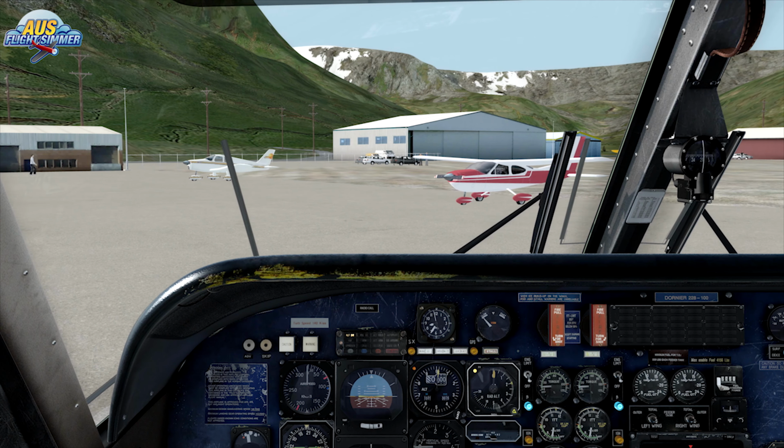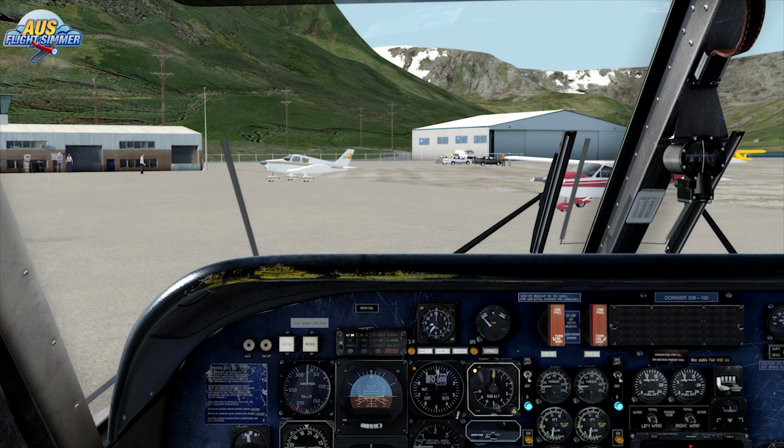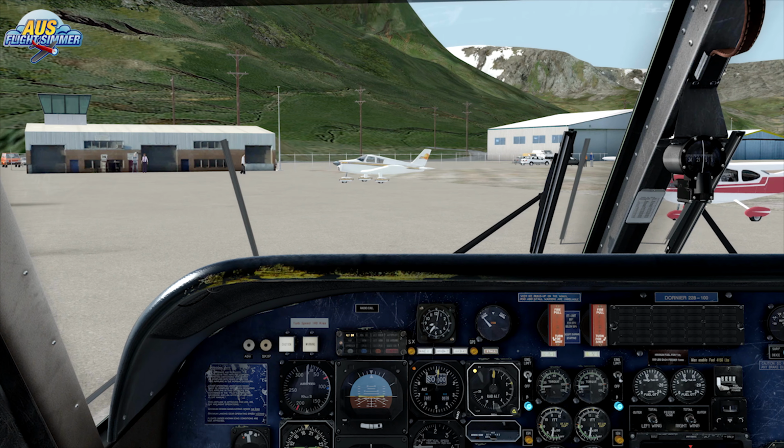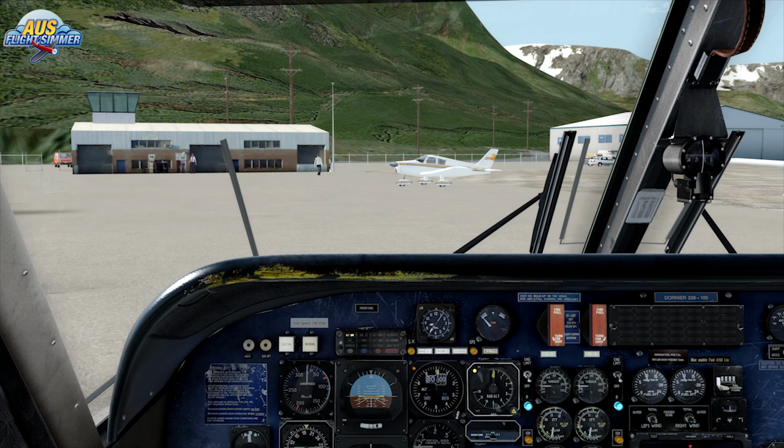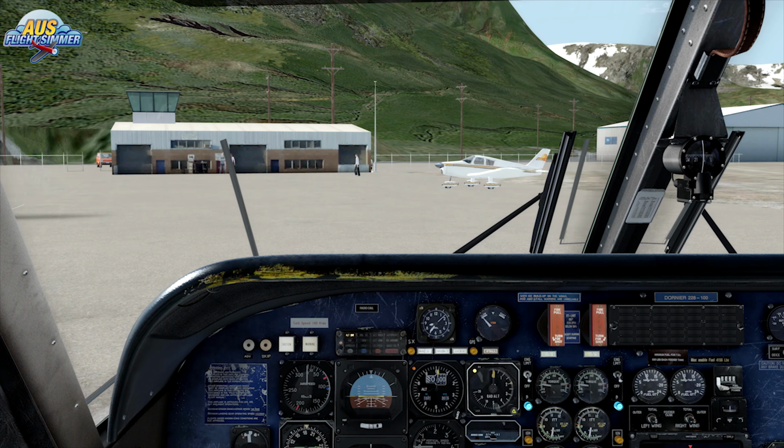So this is actually part of Orbex's Iceland demo. So pretty cool stuff if you want some good scenery. So anyways, we're pulling in. Then we'll shut it down.